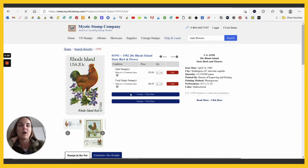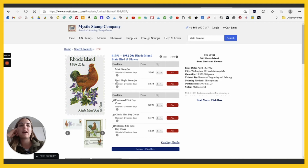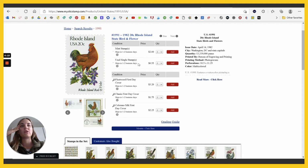If there's a lot of options here, if there's a lot of mint in package, really expensive options here, first day covers, things like that, then you might have trouble finding that. That might be a sign that it's going to be pretty expensive. This one's 20 cents and you can get a single stamp for 55. It's not insane. This is not going to be the cheapest place to buy your stamps, and you definitely don't want to buy 100 of these.